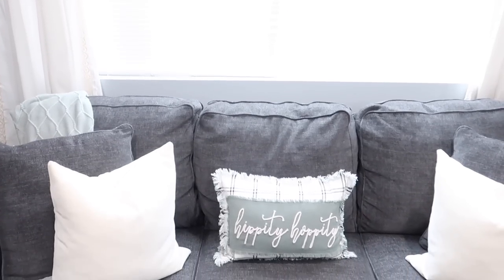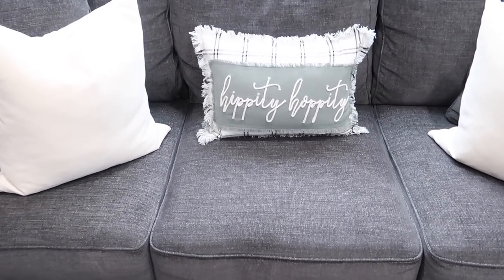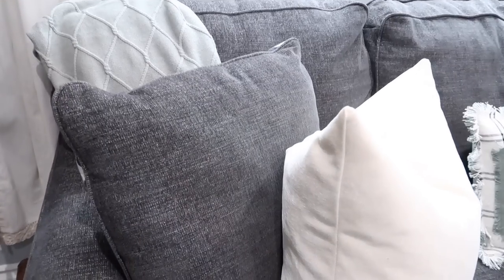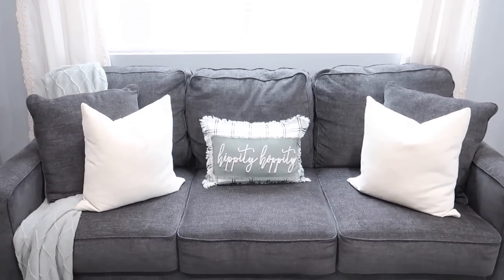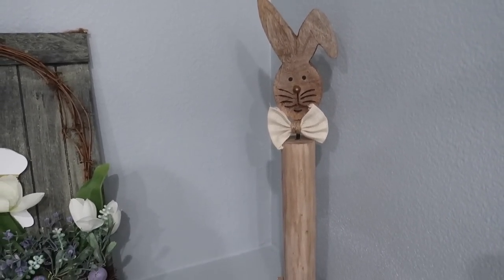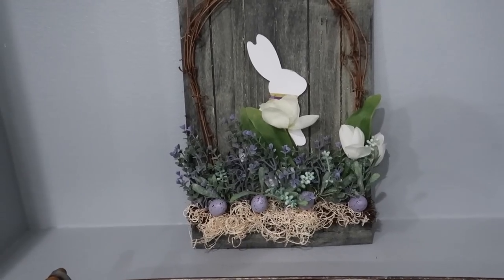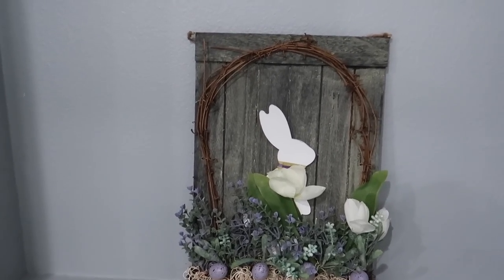Right here on the couch, I have that same pillow like I have in my living room that I got from Kirkland's that says Hippity Hoppity. And I have a sage green throw that I got from Amazon. So this wooden bunny, just like the one in the kitchen, came from Home Goods, and then this piece here came from Michael's several years ago.